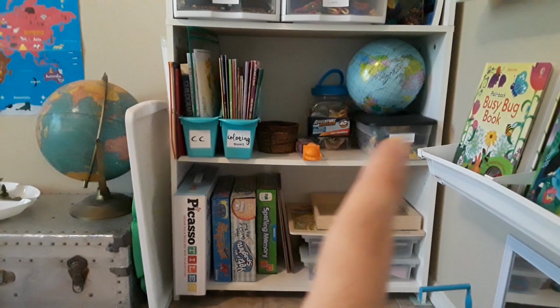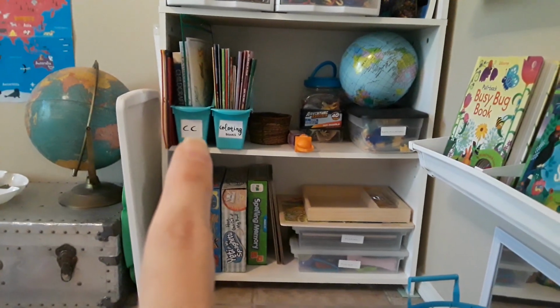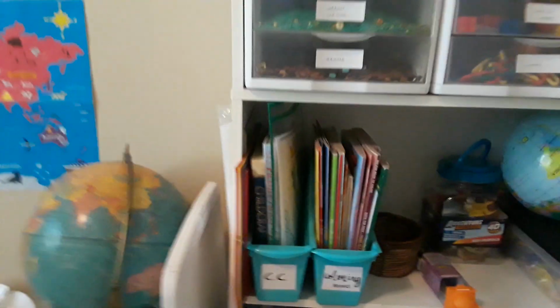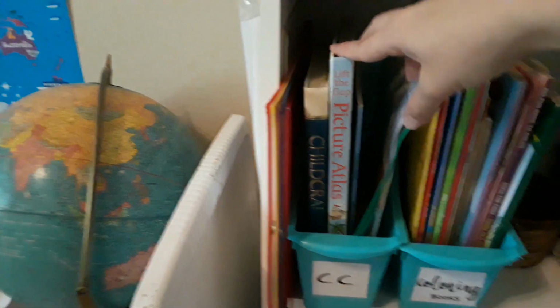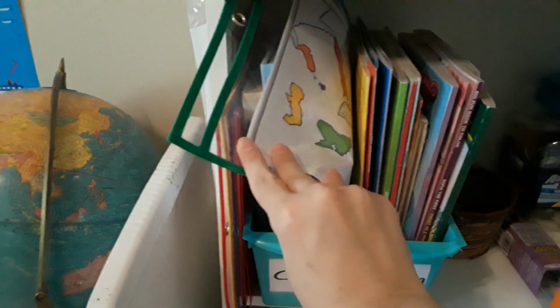And then this shelf houses her coloring books right here, and our Classical Conversations books that I'm looking at through the week, like this Usborne Picture Atlas book. We might look through that or look at her maps and sing our little songs that go with that.